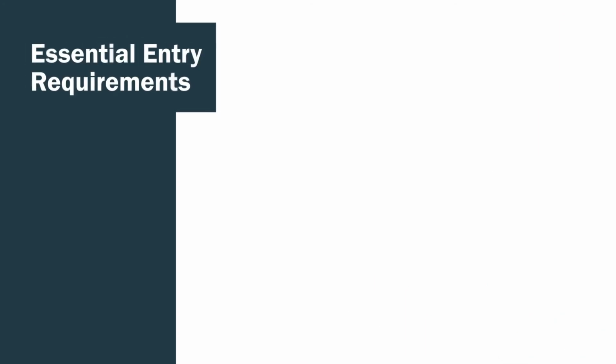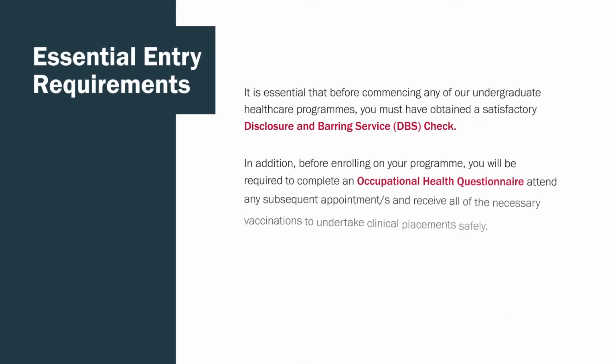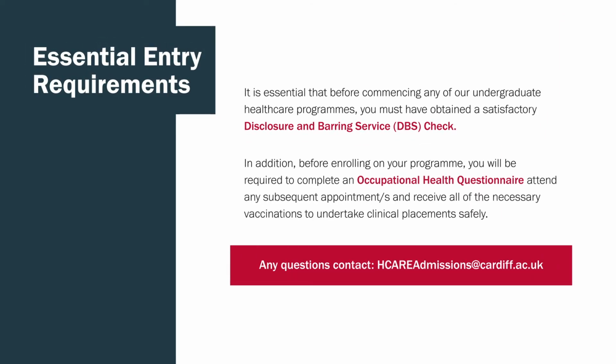Another part of the essential entry requirements is the disclosure and barring service check and the occupational health questionnaire. As part of ODP you will be required to undertake vaccinations in order to undertake clinical placements safely. Again, any issues you have with that, please contact HK Admissions and they'll be able to see if there's anything we can do, or if it actually means that you wouldn't be able to continue this course.